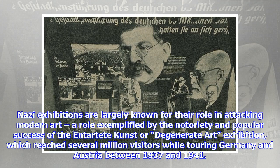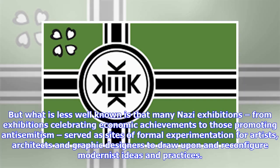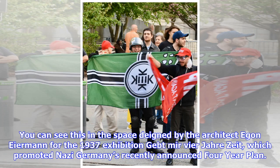Nazi exhibitions are largely known for their role in attacking modern art, a role exemplified by the notoriety and popular success of the Entartete Kunst, Degenerate Art exhibition, which reached several million visitors while touring Germany and Austria between 1937 and 1941. But what is less well known is that many Nazi exhibitions, from exhibitions celebrating economic achievements to those promoting anti-Semitism, served as sites of formal experimentation for artists, architects, and graphic designers to draw upon and reconfigure modernist ideas and practices. You can see this in the space designed by the architect Egon Eiermann for the 1937 exhibition Gebt mir vier Jahre Zeit, which promoted Nazi Germany's recently announced four-year plan.